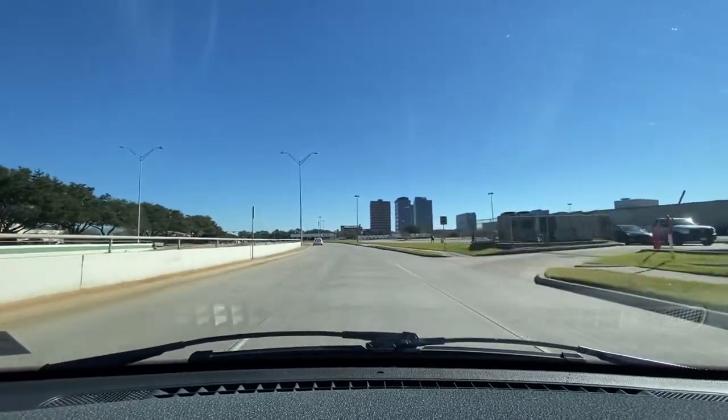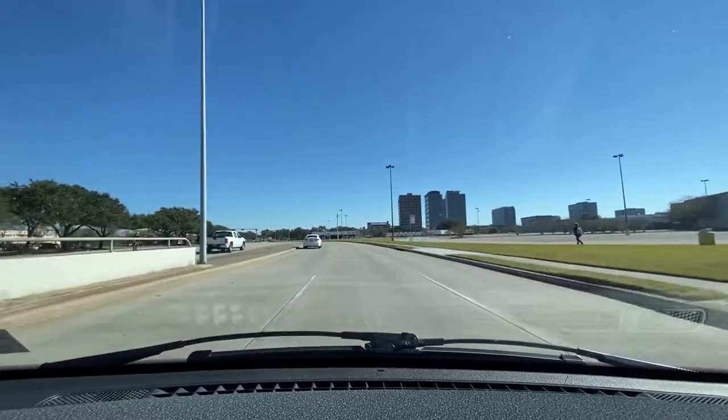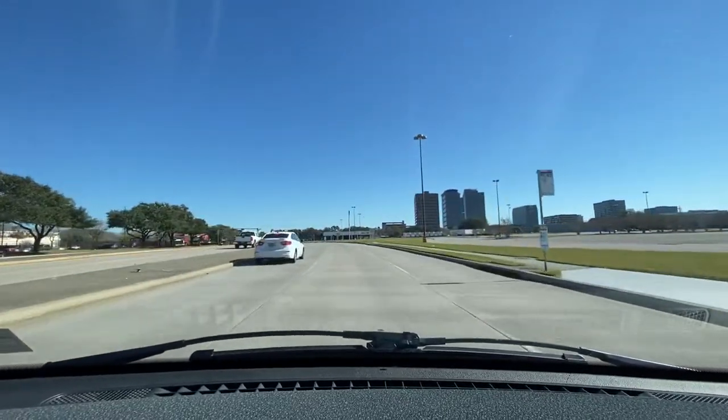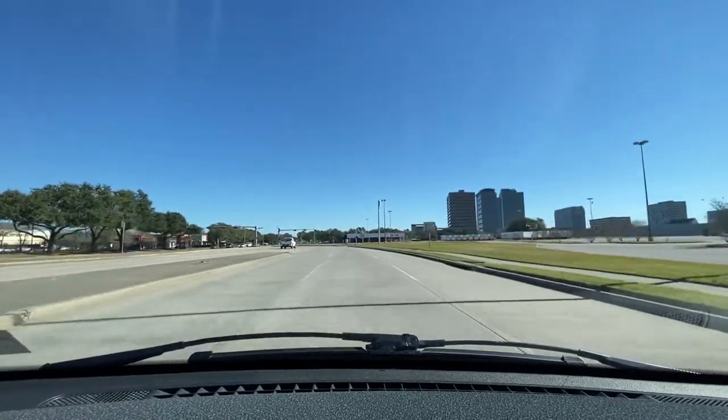We got an international marketplace on our left. This is the mall on our right. There's also a cinema, a theater. Oh, snap. What's this person right here doing? Double parked in the middle of the road. He's talking to some older guy over there.